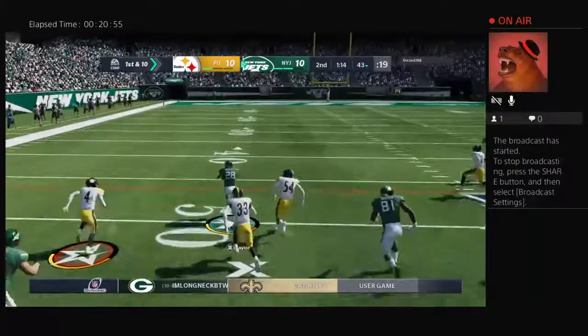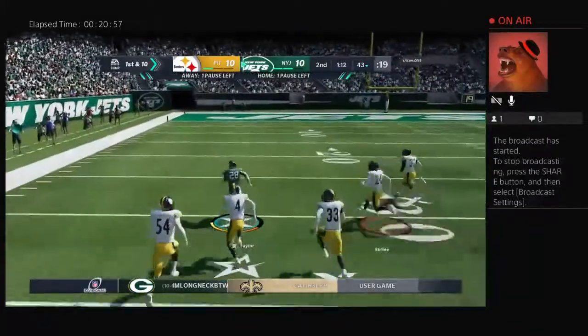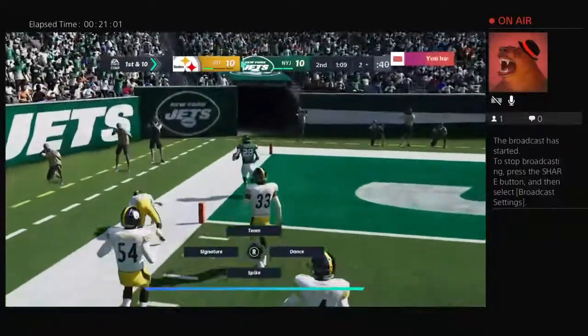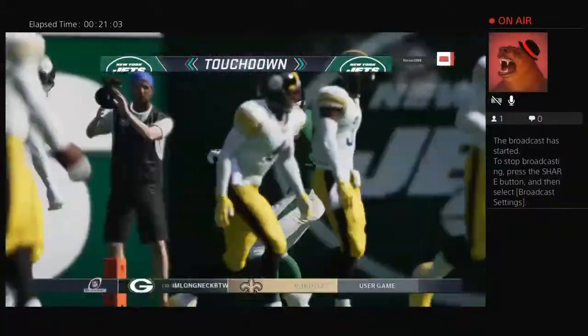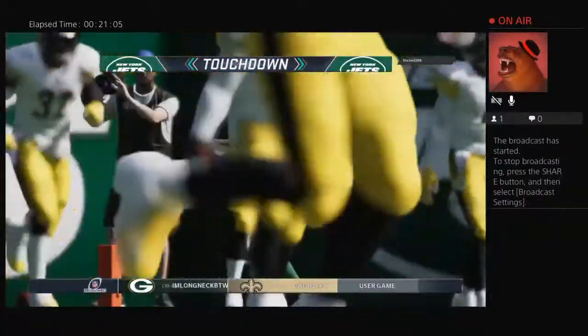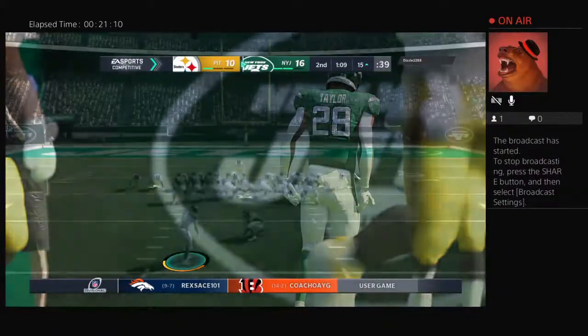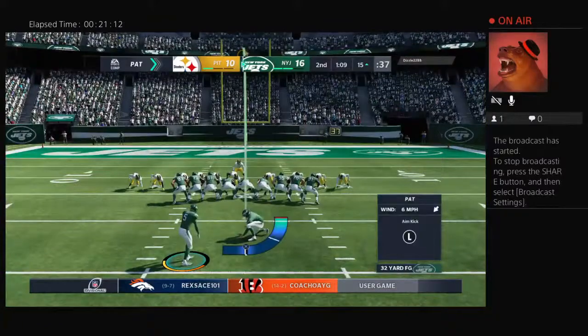First and 10, Taylor now. And all the way in. Touchdown, New York. Jonathan Taylor, 57 yards. And the Jets are going to take the lead.